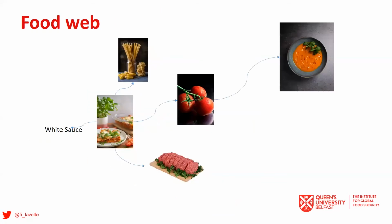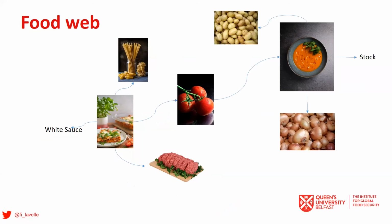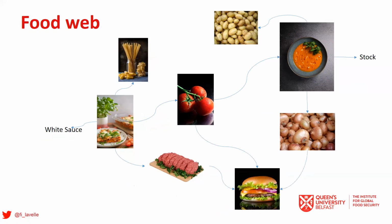So if you start off with your lasagna, okay, you've spare tomatoes left, make a tomato soup. What else goes into your tomato soup? You've got your potatoes, stock, and onions. From there, what else could you make from your different ingredients? A burger. So your tomatoes, mince, and onions could go into making your burger.